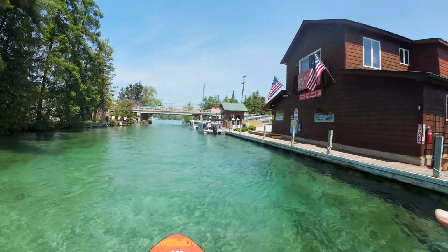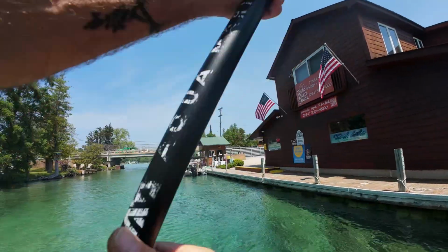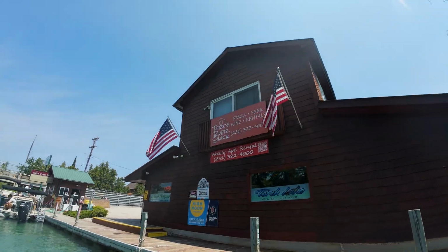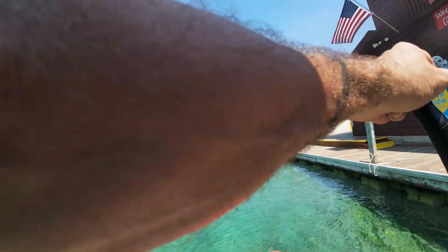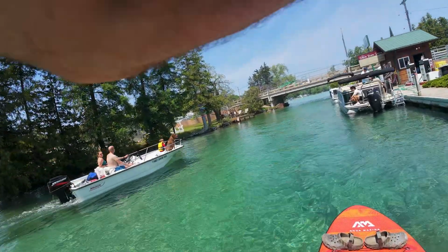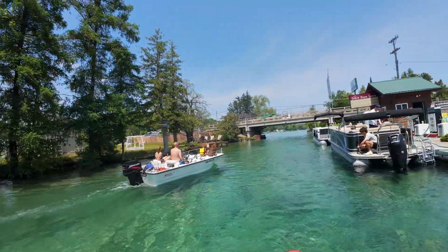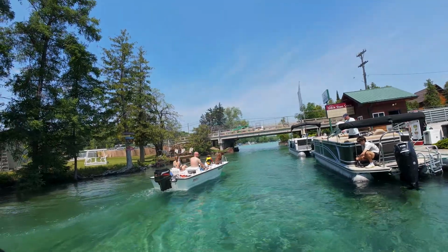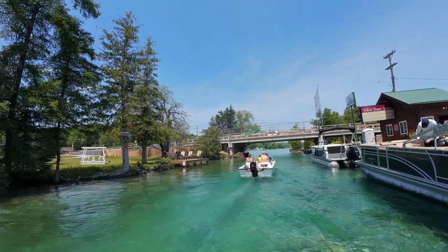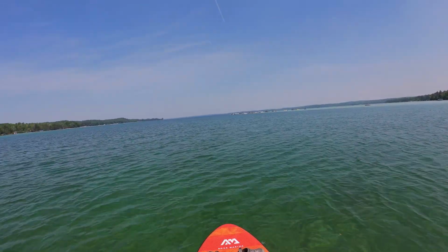Make sure I'm out of these boats' way here. Getting a little out there. Can't be doing that. Happy dog. I keep expecting to see coral. Look down to see coral and starfish.